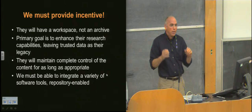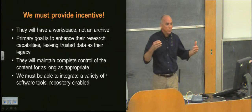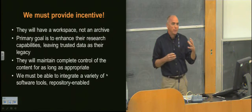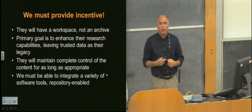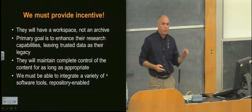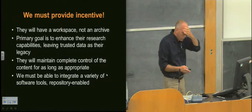So we're creating, I like the whole idea of a virtual research environment, but we have to make a repository-enabled virtual research environment so the data is in an abstract management scheme and that can plug into all the specific tools. That's the goal. And I think what I'm going to show you is the setting down of the foundation to let us start doing that.